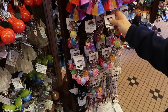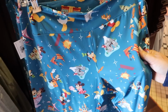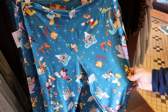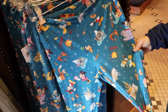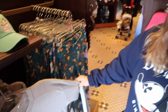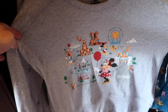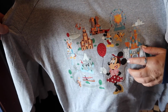Cool. That's great. So we found more of the Park Life merch. I'm thinking that the leggings that I saw over in Clothiers, I thought those were the Park Life ones. But they're not. I think these are the Park Life leggings. They're pretty busy. They're really soft. I love this. This is a nice little pullover, kind of like a long sleeve shirt. It's not really sweater material, but it's really cute. I love the embellishment.